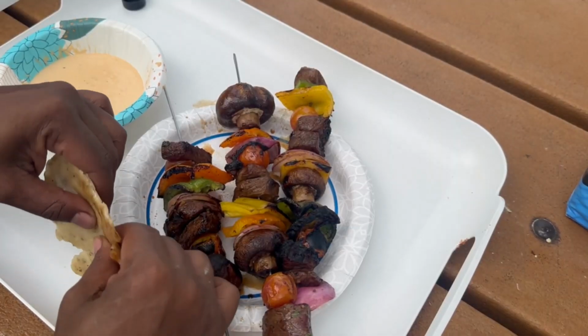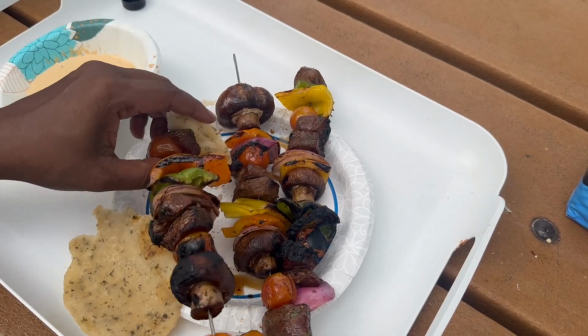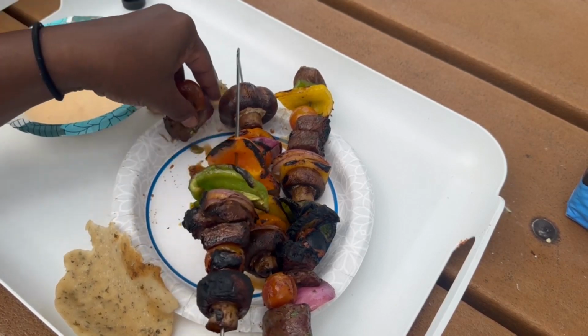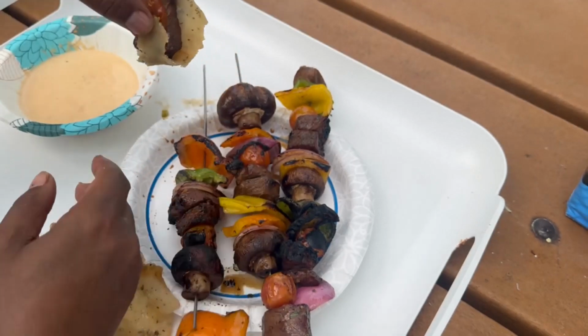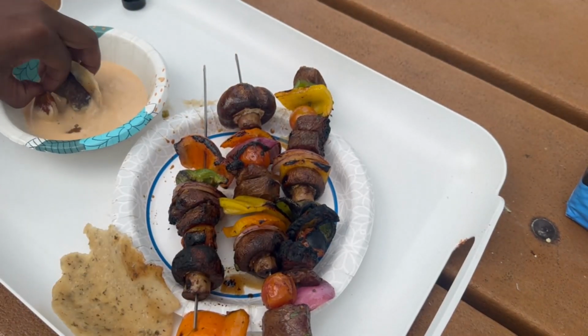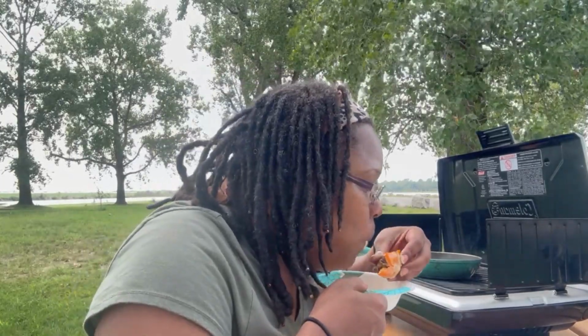I hope you give this recipe a try. Now, even if you are in the van life community or if you're in a stationary home, this recipe can easily be cooked no matter where you are. So now I'm going to enjoy my meal, and then I'm going to clean up my mess and sit by the river for a while before going home.